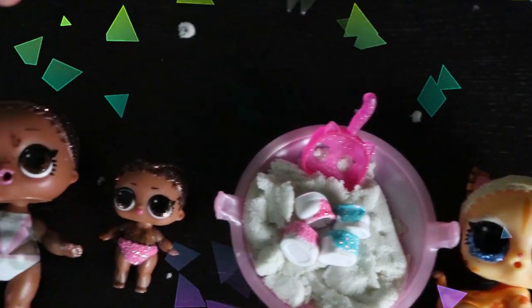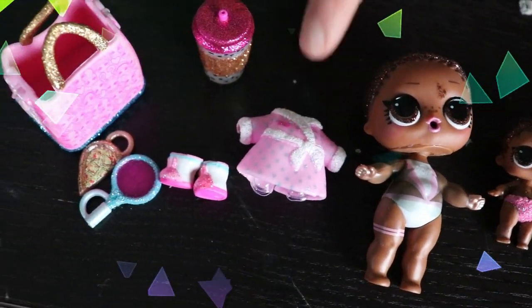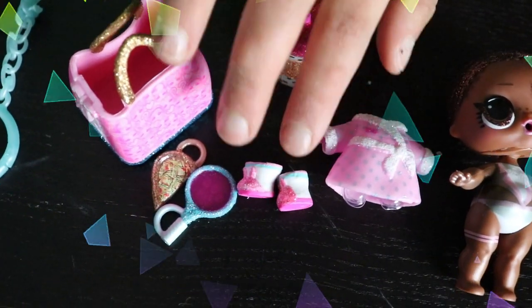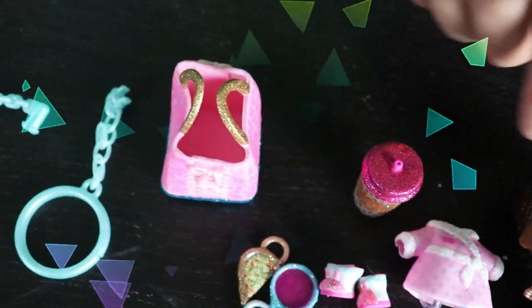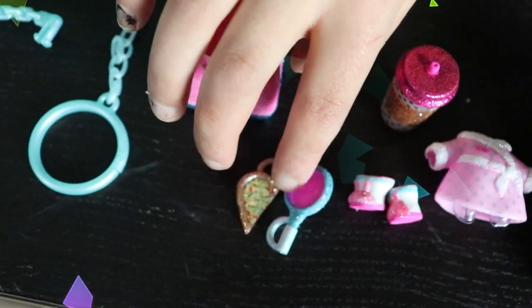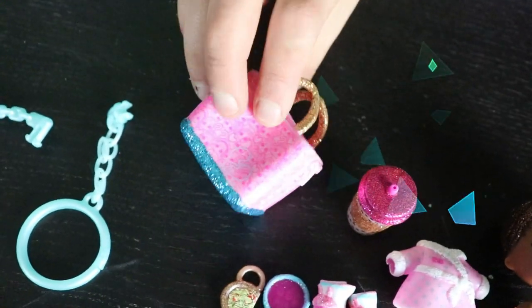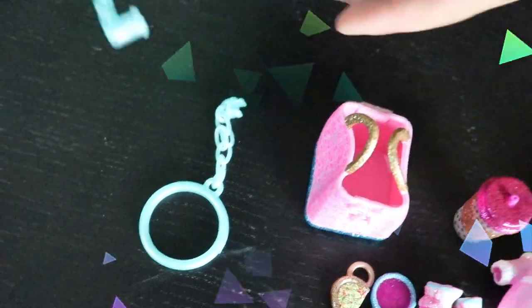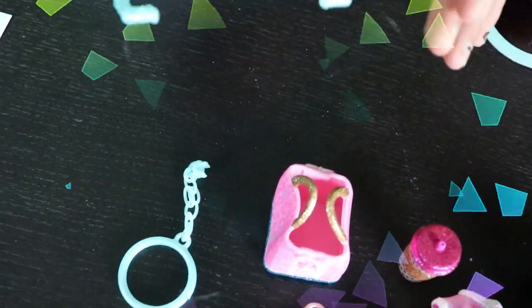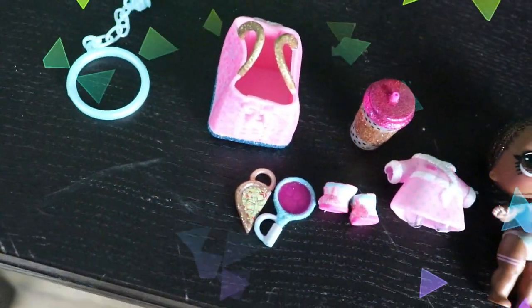These are the two Jemiah found. This is the little sister. This is the big sister. She came with a robe, two boots, and here's her bottle. This is what the little sister came with. A spyglass, a broken heart, her bag, and this is from mine, a little thing to connect the bowl with, and this is from Jemiah's little sister. It's the same thing. Hey guys, so that was layer number 3.